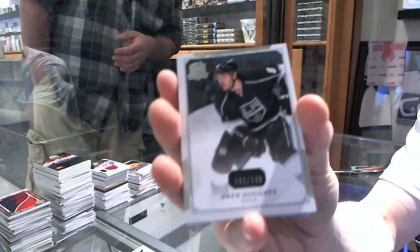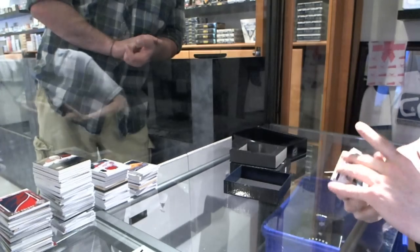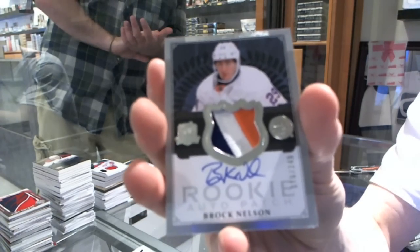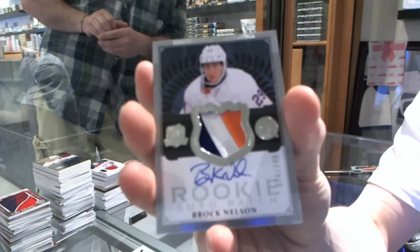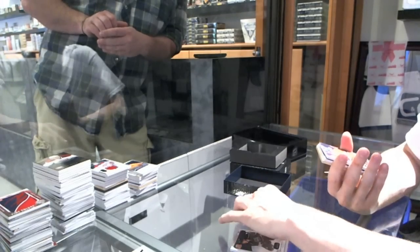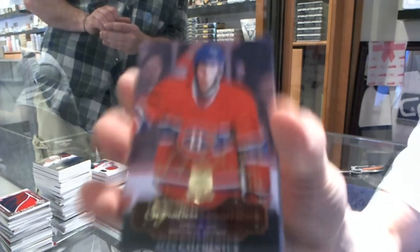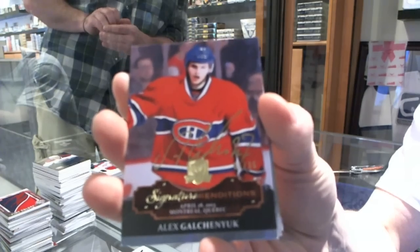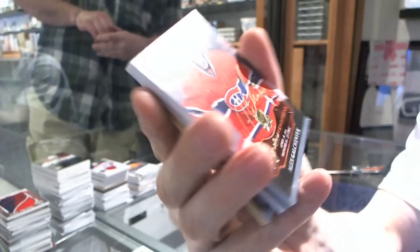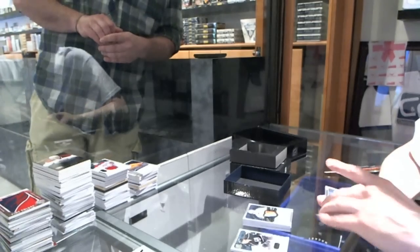Base card number 249 for the LA Kings, Drew Doughty. We've got a three-color rookie patch auto number 249 for the New York Islanders, Brock Nelson. We've got a signature renditions numbered 1 of 35 for the Montreal Canadiens, Alex Galchenyuk. 1 of 35 for the Canadiens, Alex Galchenyuk.